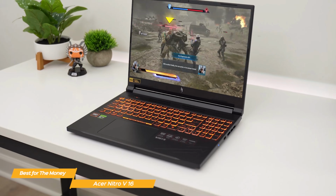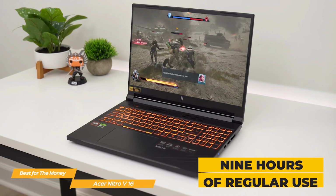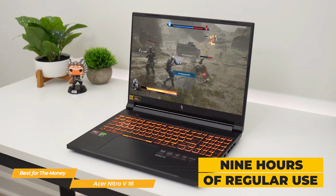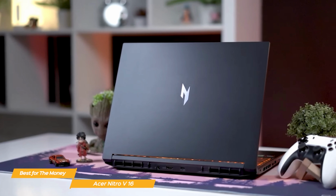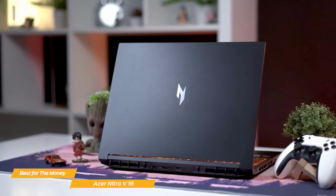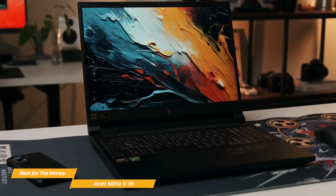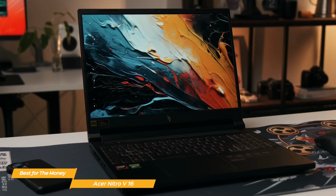For non-gaming tasks, battery life is honestly pretty decent, offering just over 9 hours of regular use, but it drops to under 2.5 hours during gaming. Now, despite its size and weight clocking in at 6 pounds, the Acer Nitro 16 is a solid choice for those who are looking for a reliable, gaming-capable laptop. However, if you do seek portability or longer battery life, it may not be the ideal option.